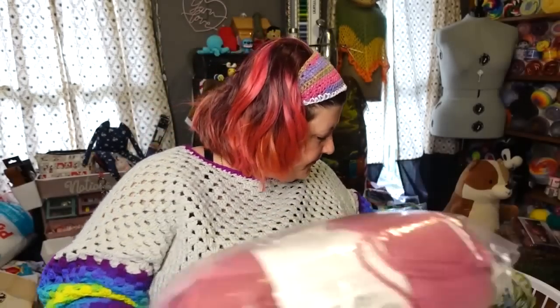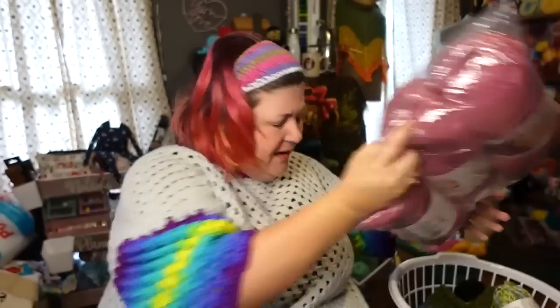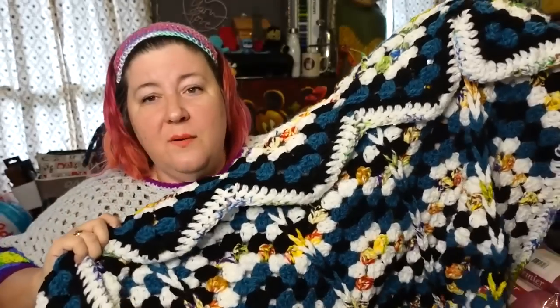I think that's it for that. And then the sweater. So, this is Serenity Chunky.